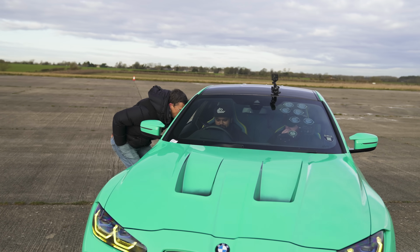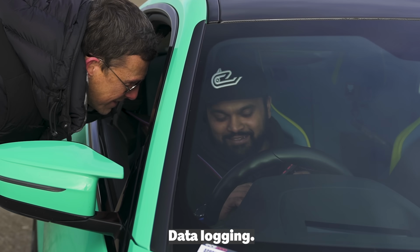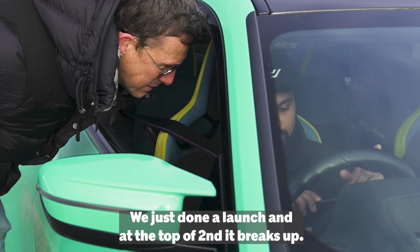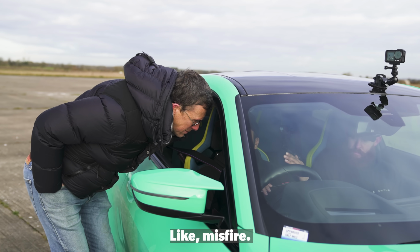Hey guys, you're on your phones, you're just doing a little bit of what? A bit of Instagram, a bit of TikTok. Data log in. What is the data log showing? Just on a launch at the top of second, it breaks up. When you say break up, what does that mean? Like misfire. Misfire, okay.